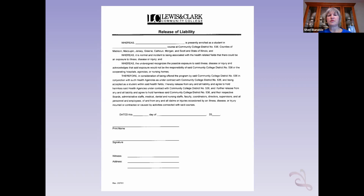The release of liability is for you, so you're aware of the fact that you're going to be off campus and be exposed to injuries and diseases and illnesses. So you're aware of all that. So you have to sign and witness that one.